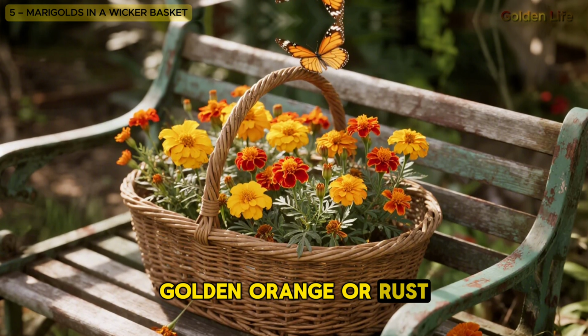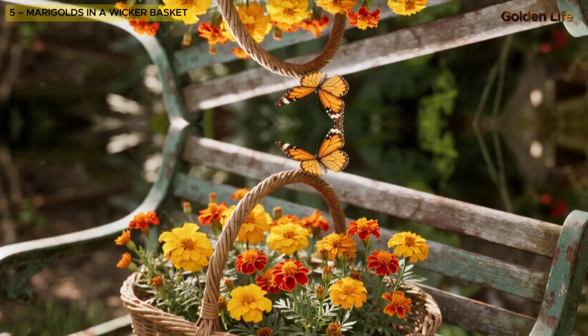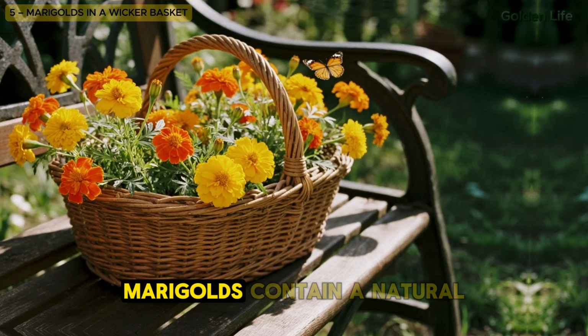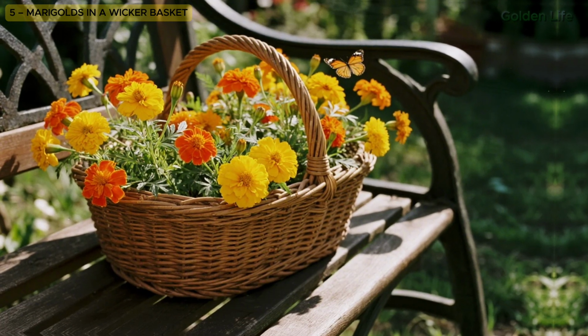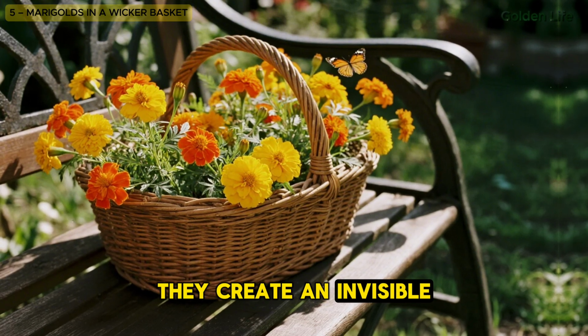Golden, orange, or rust red, marigolds are like little suns tucked into your garden. Their scent, though pleasant to us, is deeply unpleasant to mosquitoes. In fact, marigolds contain a natural compound called pyrethrum, which is often used in organic insect repellents. These flowers don't just look lovely. They create an invisible shield.